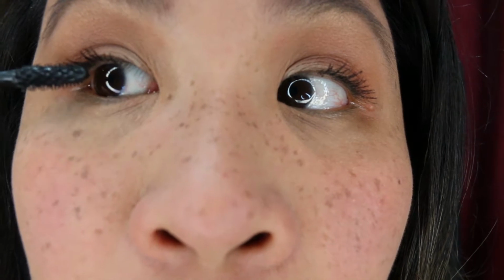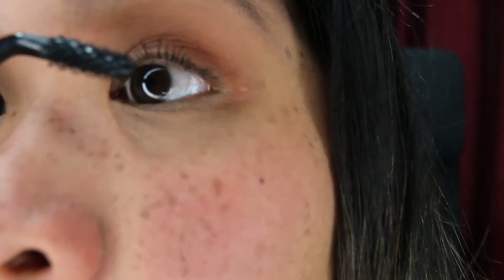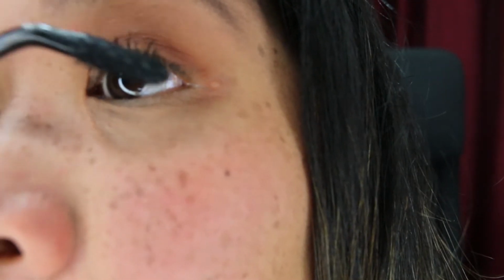towards your nose. I know a lot of times they say to actually, instead of going up and down, you're supposed to be going toward your nose. I don't know if that's to coat all the lashes, but I kind of really am digging this.